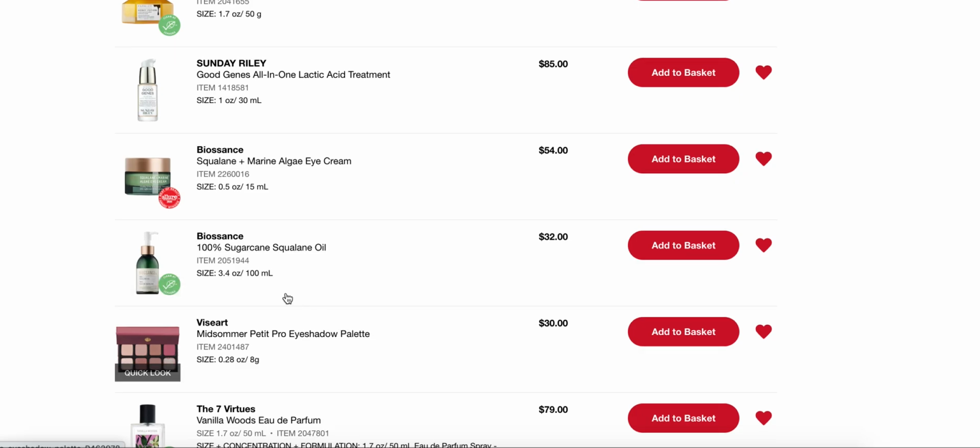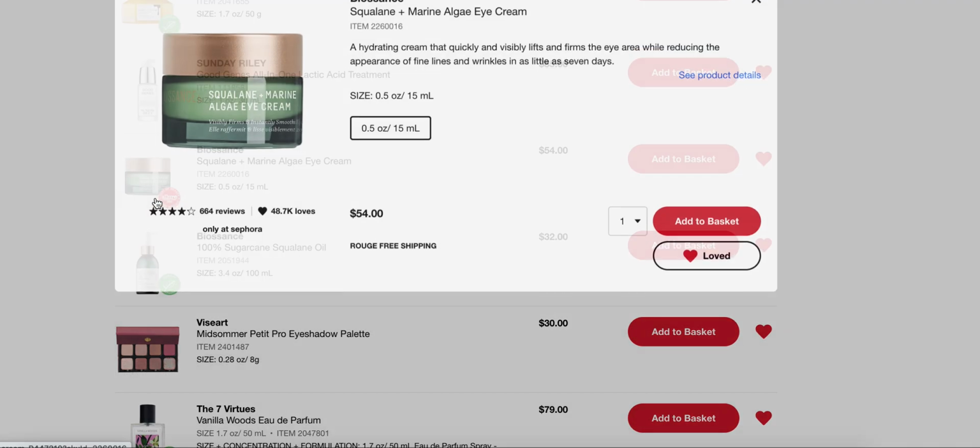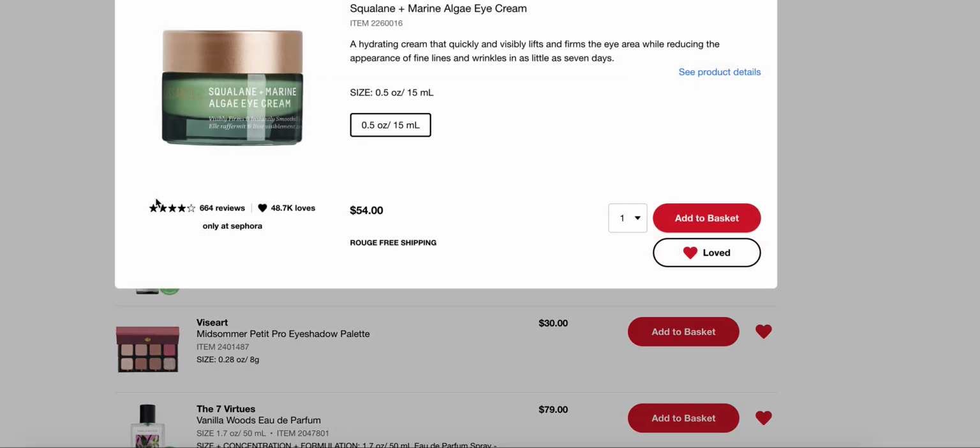And I love this eye cream. You guys, I've been using this for quite some time now. I should show you in my Friday faves how much of this I have used. This is, by the way, the Biossance Squalane and Marine Algae Eye Cream. This is a very close second to my beloved, which is the StriVectin Hyaluronic Tripeptide Gel Cream for Eyes. Still love that one the mostest, but this is really kind of catching up with that.